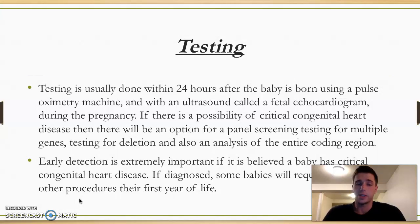Early detection is extremely important if it is believed a baby has critical congenital heart disease. If diagnosed, some babies will require surgery or other procedures their first year of life. So this is something that's really serious, especially if it's not picked up early.